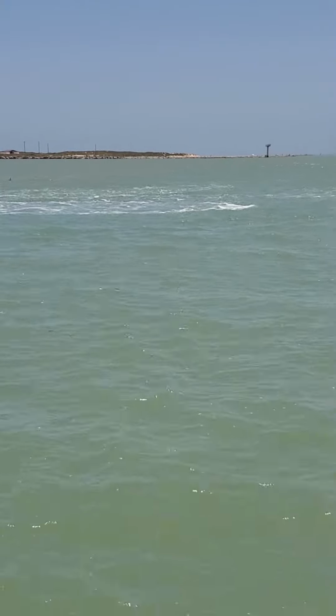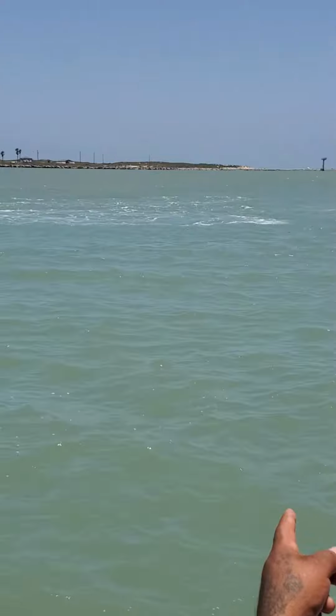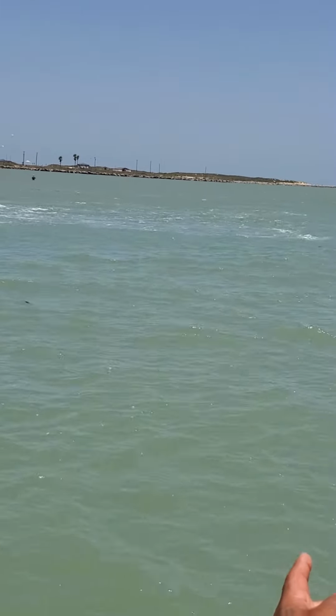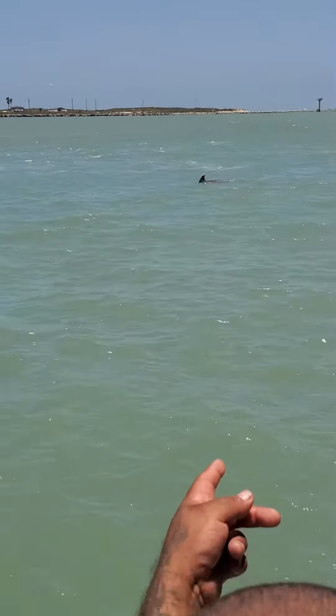My bad. Yep, they're over there. They're all over there. All three of them. Four of them. Here, they're coming this way. All right, we have about 200 of these dolphins that live here in this bay system. These are Atlantic bottlenose. Oh, look, he's getting close.